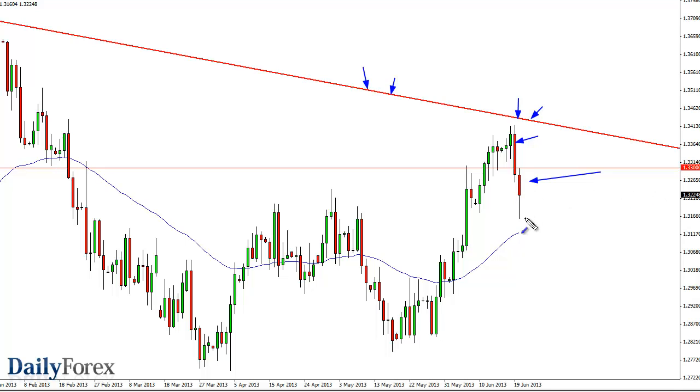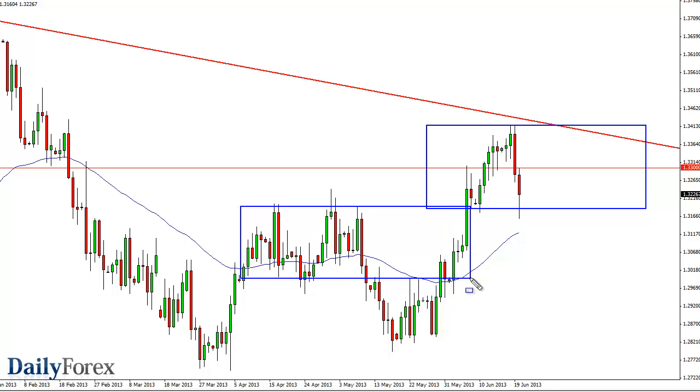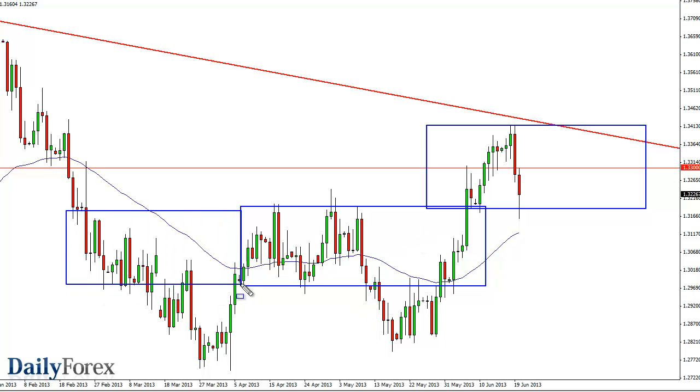A breakdown below that, we really kind of accelerated, and what we ended up doing was essentially, at least in my opinion, possibly, and it remains to be seen, but it looks like we might be trying to set up a little bit of a trading range. And you'll see this time and time again in the pair, because as I draw these rectangles, you can start to discern that, hey, this happens again and again.